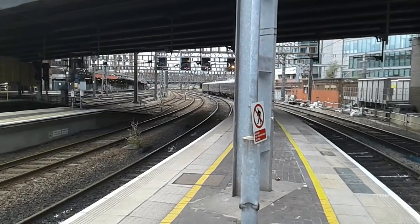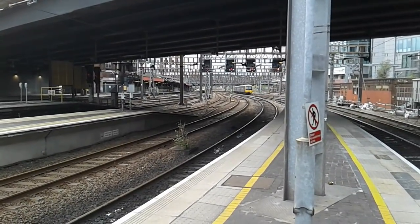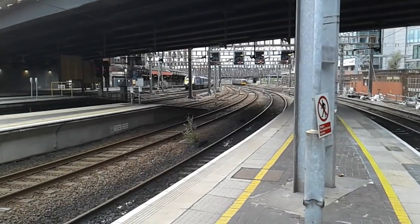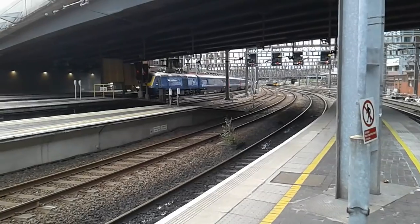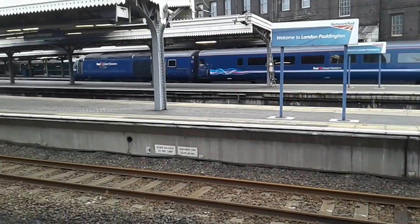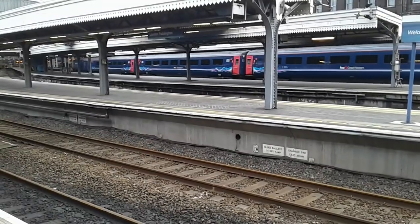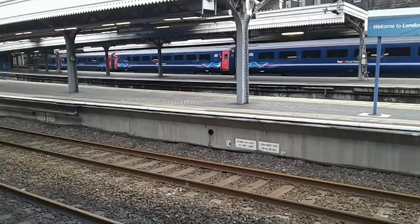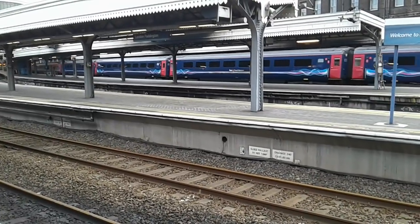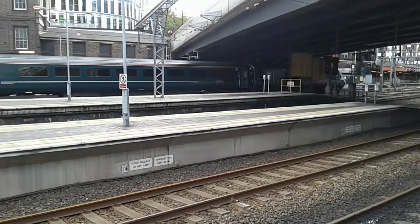As we have a terminating Great Western Railway high-speed train service coming in from Penzance, 48 minutes late. There you go, a 48-minute late running HST. That was a mouthful to say. You've got rowdy passengers for that one. Bringing it in is 43197. On the rear is 43189.